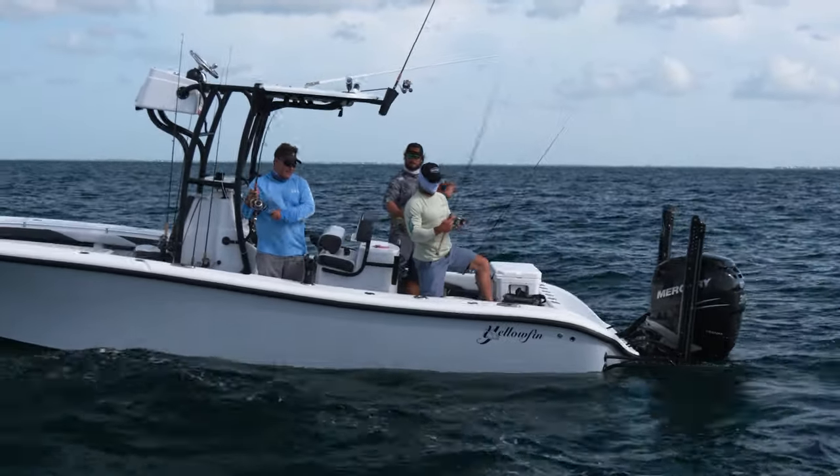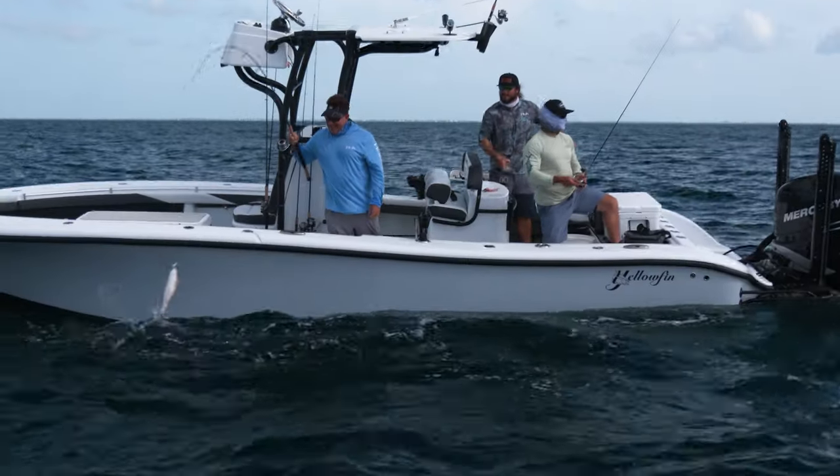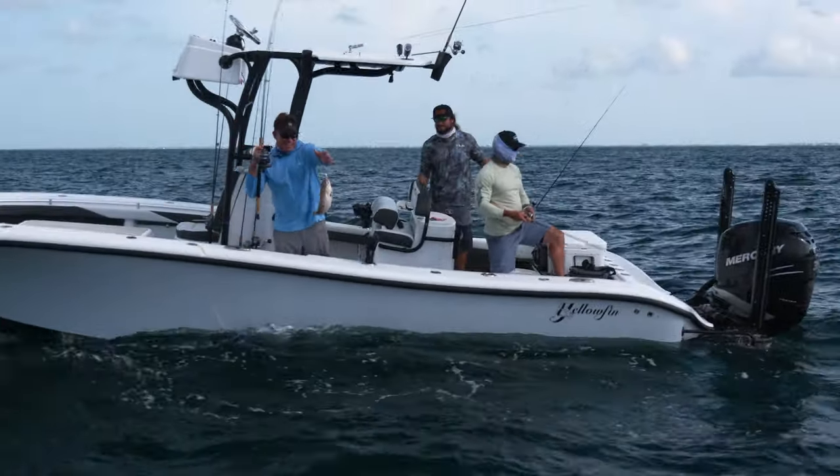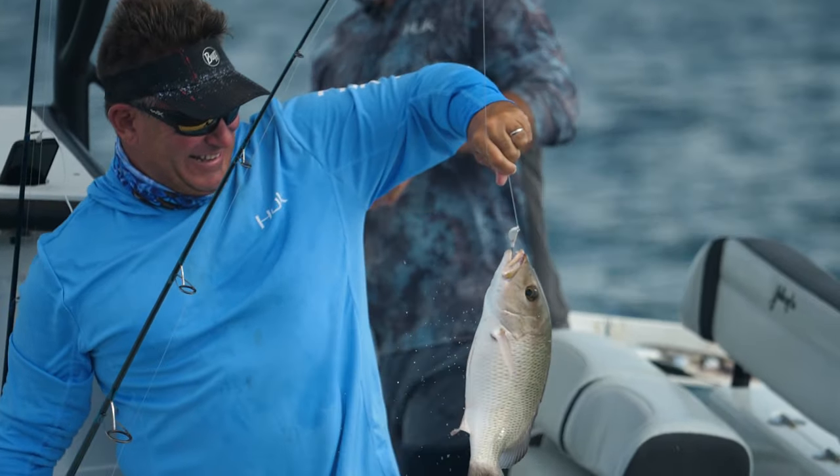That's a fish right there, boy. Good mangrove. Yeah, look at that one. Well, I'm going to be going to the jig head here. Yeah, my favorite. That's a fatty. That's a good one right there. So that's what you're talking about, the spawn. Look at that belly on him.